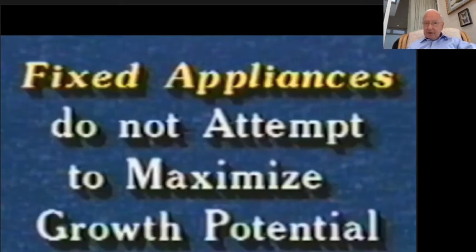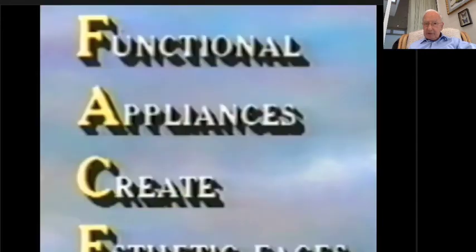Following that philosophy, fixed appliances do not attempt to maximize growth potential. They are simply moving the teeth. But functional appliances create aesthetic faces. When we choose a functional appliance, we are treating the face. In twin block therapy, we use the forces of occlusion to correct the malocclusion. These are measured in pounds and are not designed to move the teeth. They are designed to treat the face by stimulating growth changes to improve the pattern of facial growth. The difference in treatment philosophy is quite fundamental.